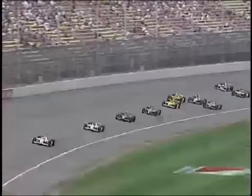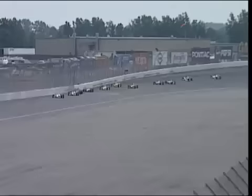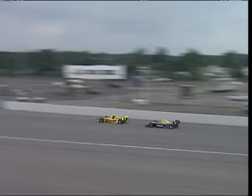Marlboro Team Penske's at the front. DeFerran, Castroneves, Giaffone still there in third. All the drivers know, Paul, that they have to stay up in the draft, especially after this restart, because there might not be another restart. And if you lose the tow right now and you fall further back, you might not be in the lead group when it comes down to these last few laps.